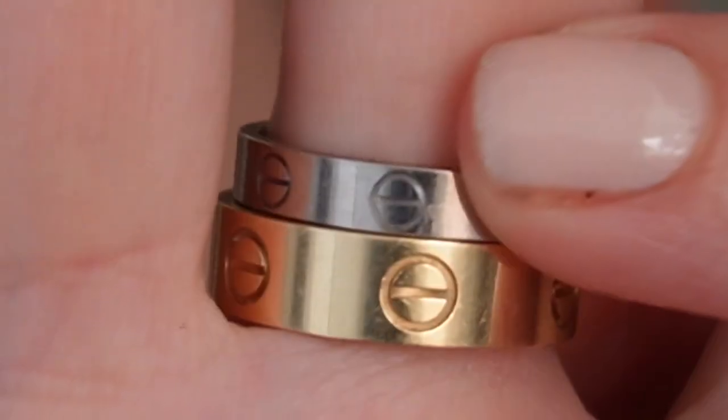But yes, they do get scratched up a lot. That's the only con about them. But it's okay. I don't mind it. I still love them. And they are a great investment. These rings are going to be passed down from generation to generation. That is my plan to do. I hope one day I have a baby girl and gift her all this, of course, whenever she is of age.